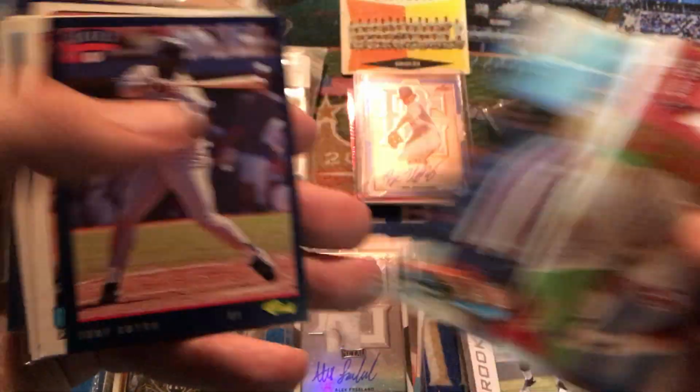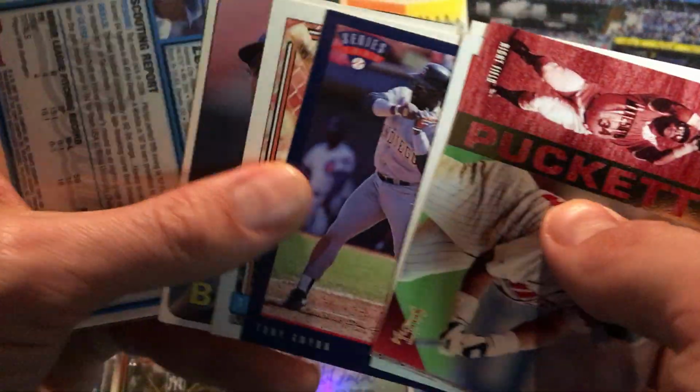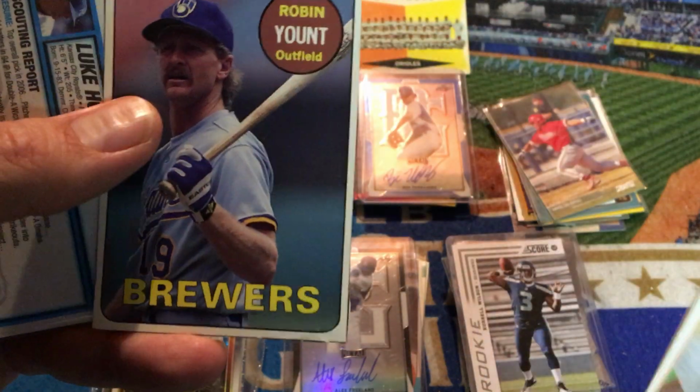There's a Hall of Famer, Ryne Sandberg. Another Hall of Famer, Andre Dawson. Another Hall of Famer, Dave Winfield. Another Hall of Famer, Tony Gwynn. And there's a Robin Yount.